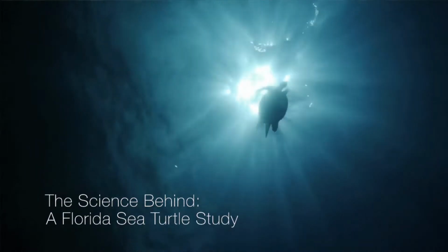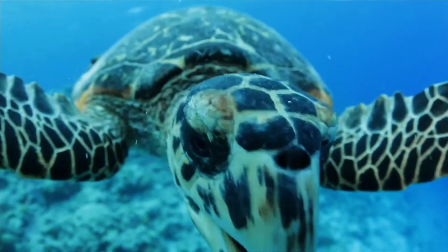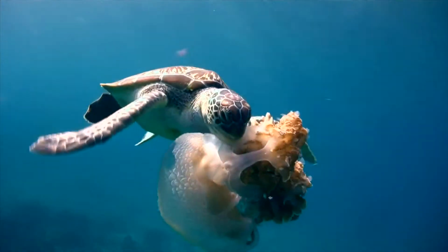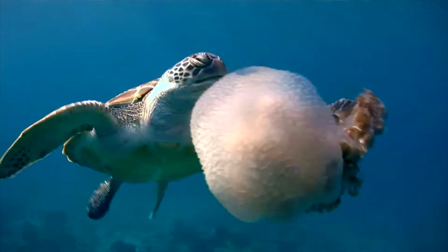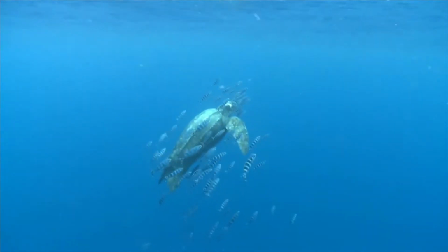So in the southeast U.S., in particular Florida, is a hotspot for turtles and a really exciting area to do research to learn more about sea turtle populations. Sea turtles in Florida are important because all the species are covered by the Endangered Species Act. Some of them are listed as threatened and some of them as endangered species.